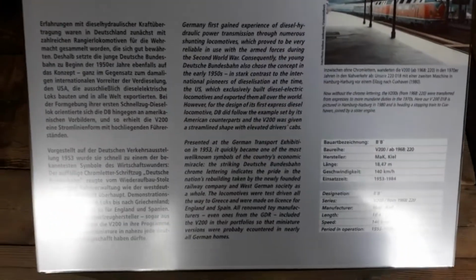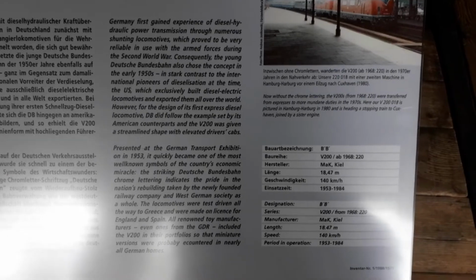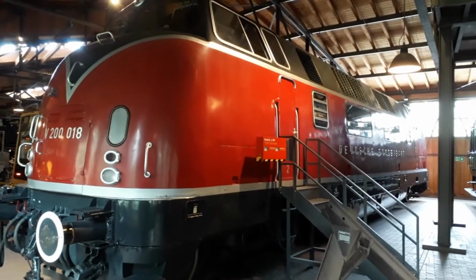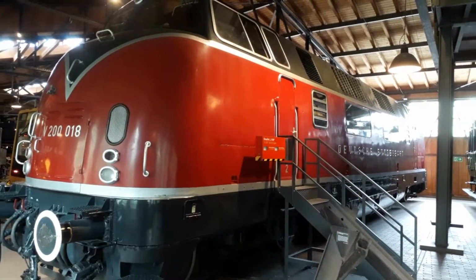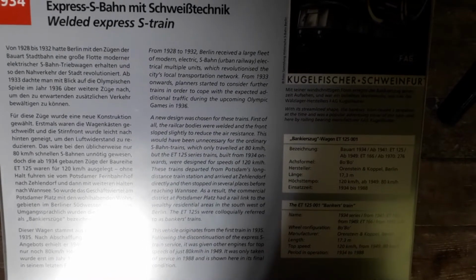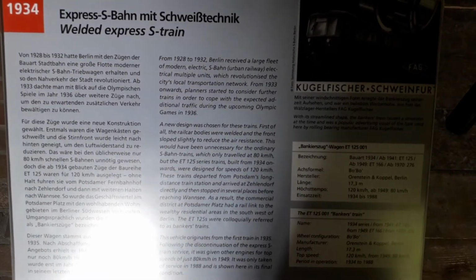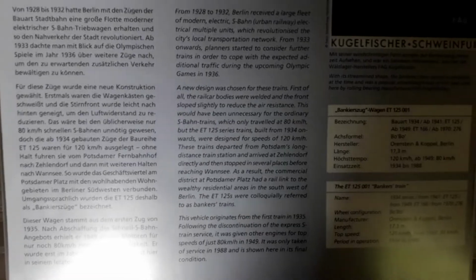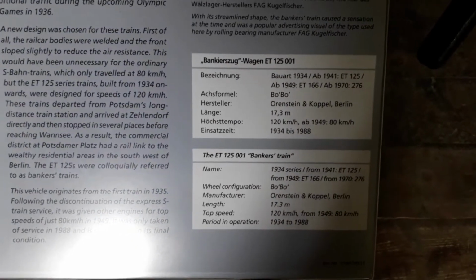And here you are. Here you can see, yeah, maybe some technical details. And this here is the locomotive. Here you can see rail cars from the Hamburg and from the Berlin S-Bahn. I know, I hope that you can read it. And here are some technical details.